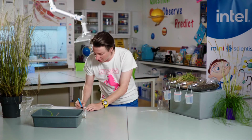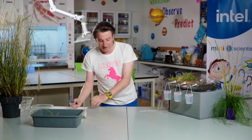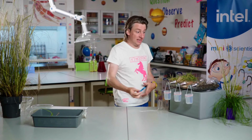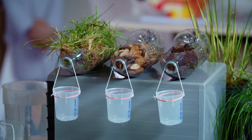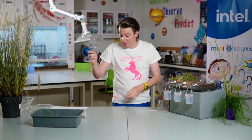So in our columns along this, we want to make a prediction of what we think is going to be the cleanest water, I guess, because it'll have fewer bits washed through it. Is it going to be number 1, where there are no leaves or anything else in it, it's just soil? Is it going to be number 2, where we've got the filtration bits, leaves, twigs, and bits of gravel? Or is it going to be the third one that's got the sod of grass with the soil and the grass? So in this, make a prediction. What do you think is going to be the cleanest, what's going to be the next cleanest, and what's going to be the next one?